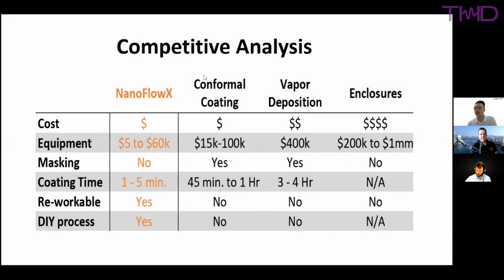So here's just something simple to compare. Again, we're cheaper, with very low overhead to start. It's a $5 investment to potentially $60,000 if you scale with a robotic arm apparatus and custom jigs for high volume production. We're talking about, I think, anything over 100,000 PCB boards a month, you would make that kind of investment, but no mask required. And we're the fastest coating time, reworkable, and anyone can do it. Very little training.